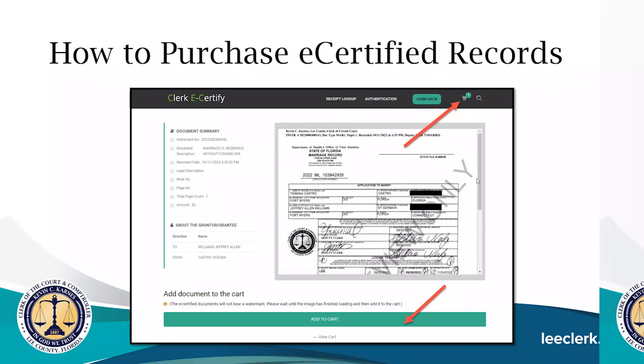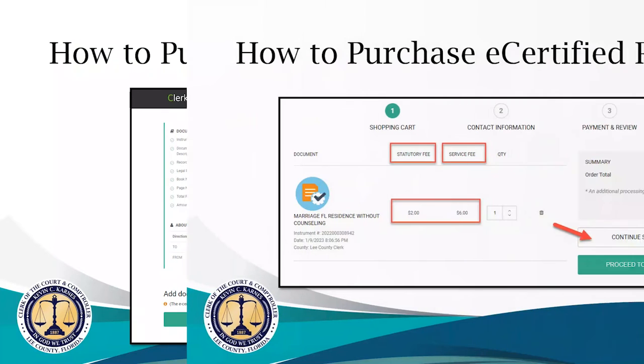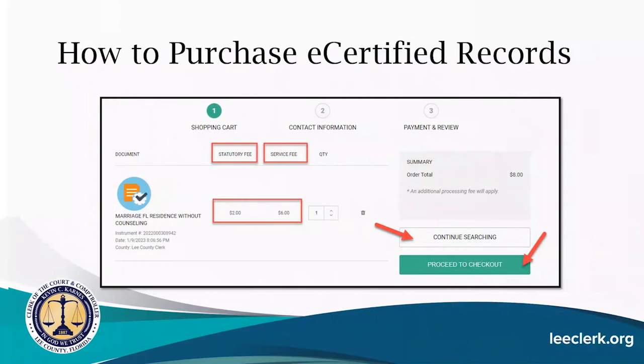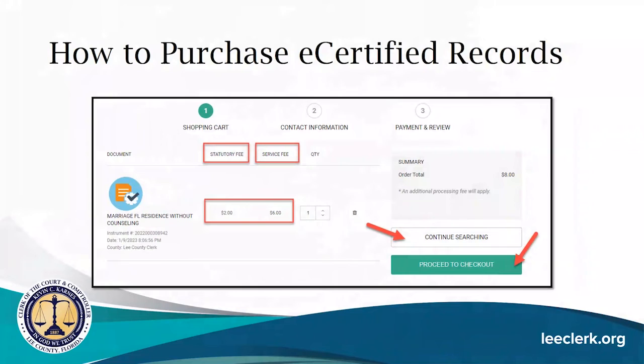So once you click on that, it'll bring up the document similar to when you bring up a document on our search platform. Once I have reviewed the document and confirmed that this is the document I want to purchase, just like Amazon, you can go ahead and add it to your cart.